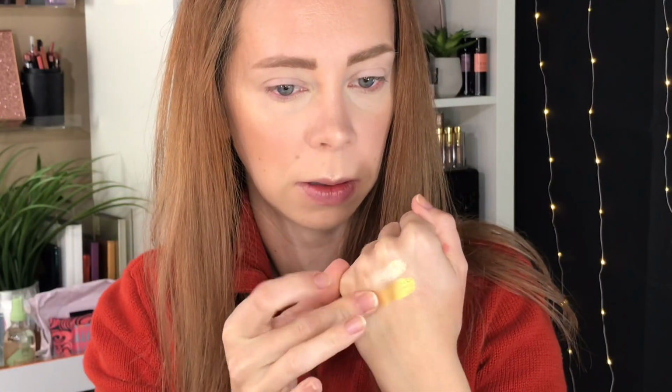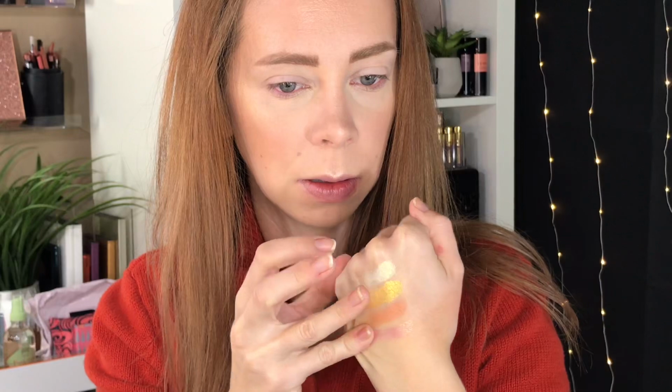All right, so I think that I'm just gonna go across the rows, starting with this top row, and we'll just go through until I run out of arm. They don't have names either, so I don't know what they're called. It's just gonna be 1, 2, 3, 4, 5, 6, 7, and 8. Here are the first 4. I mean, this is pretty good quality for drugstore, guys. Wet n Wild does have good shadows. This first one is a gold white shift, which I wasn't expecting.